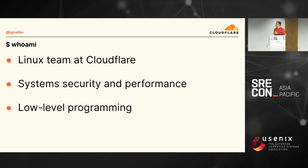So a little bit about myself. I do Linux at Cloudflare, so I'm a die-hard Linux fan. That time I'm doing this presentation from a MacBook, actually. I also do systems, security, and performance, and I enjoy low-level programming: Linux kernel code, drivers, bootloaders, and other scary low-level stuff written in C.